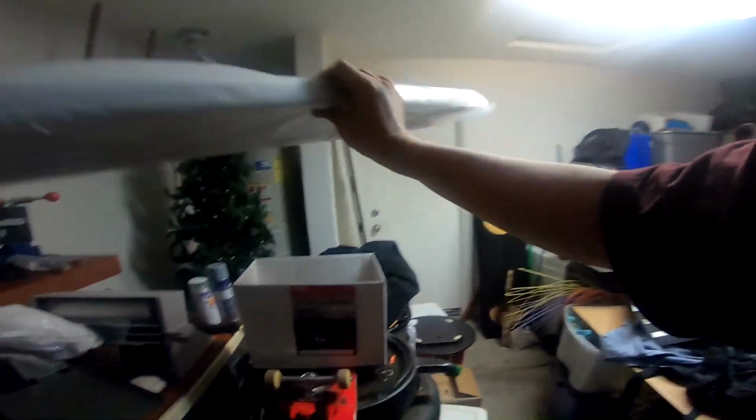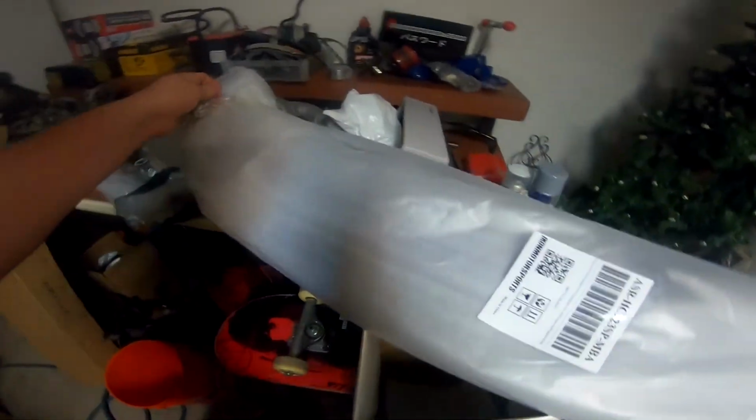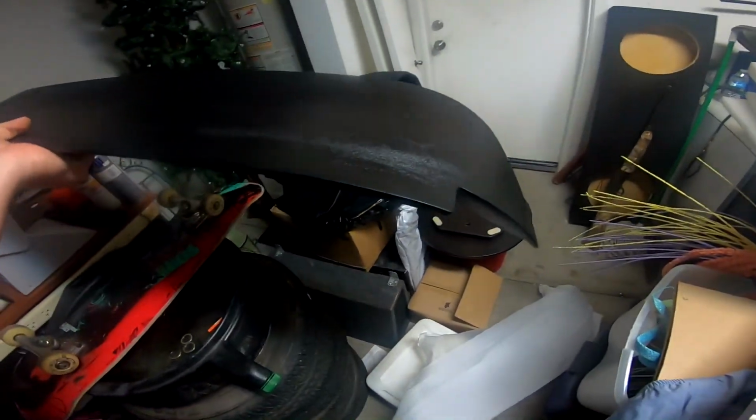All right, so let's see what's in the box. Let's get it over with. What's going on? We already had it on the car. Oh, this is a different one, or maybe it's the same one. I'm not really sure. The duck bill. So the duck bill that was on the car had snapped. Got it all unboxed. It's just a spoon's duck bill style.